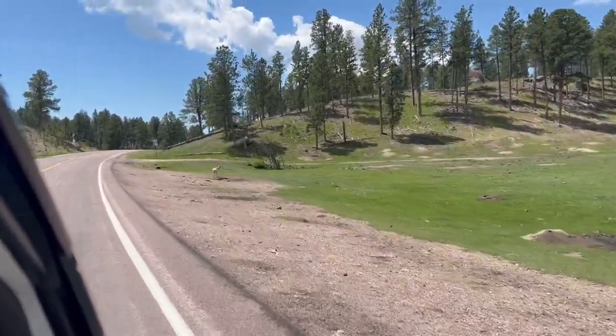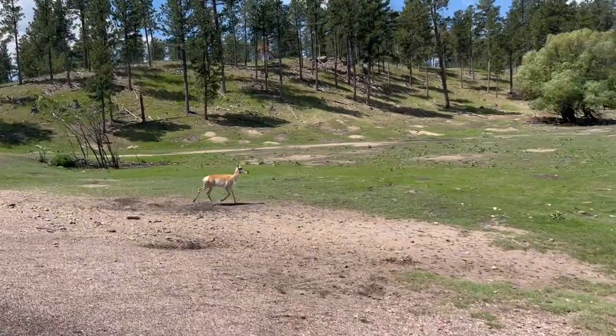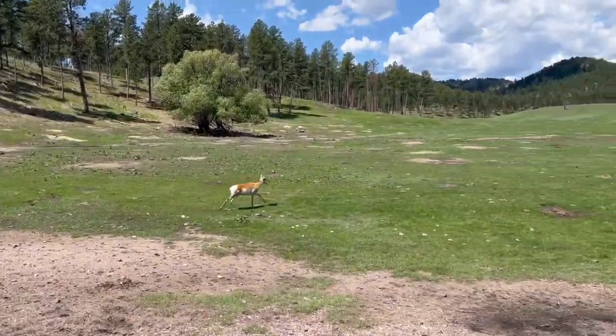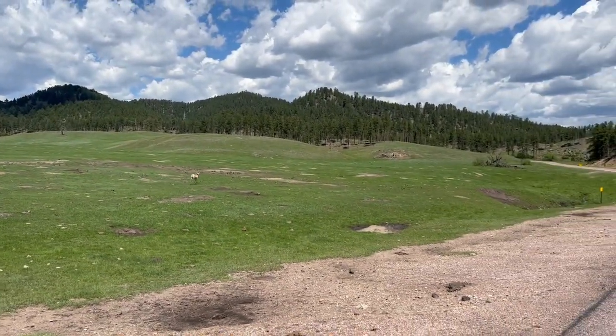Oh, there's a pronghorn. An actual close one. So cool. That is a pronghorn. Awesome. Run, they're so fast. Oh, this is the greatest. Oh, look at the scared old prairie dogs. That's awesome.